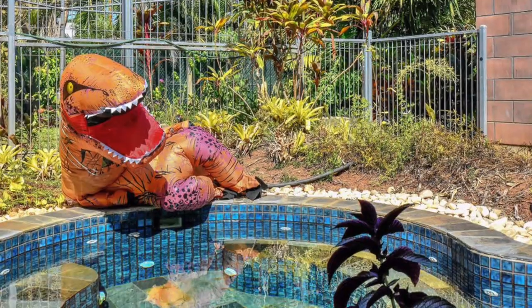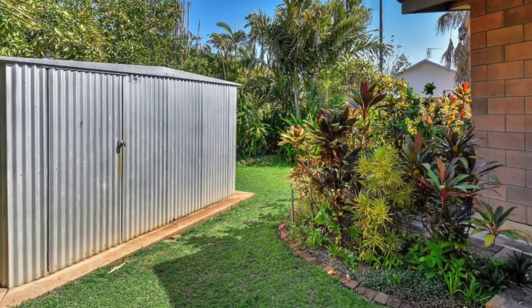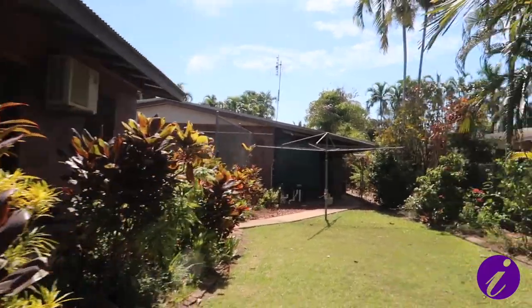Walking through here, welcomed by a glorious pool on the side. Not the biggest pool, but it's enough. It's really enough just to cool you down on a hot, wet season day. Plenty of room for kids to run around and play in. You've got Dad's shed over there, and you've got Mum's clothesline over there. That's very sexist. I am sorry for making those sexist accusations.